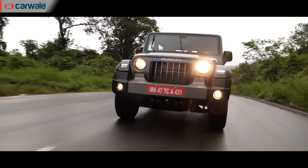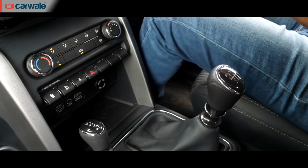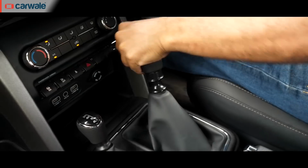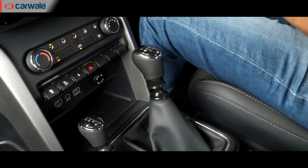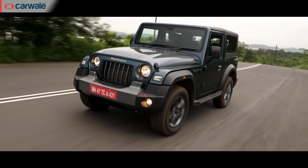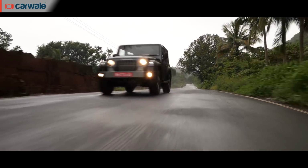You can live with it, you can drive it to work every day. Sure, it might need a little more parking width, but otherwise I think it's easy to drive, easy to live with, and not that difficult to park, even though it doesn't have rear parking sensors. So yeah, if you like the Thar LX, absolutely go for it.